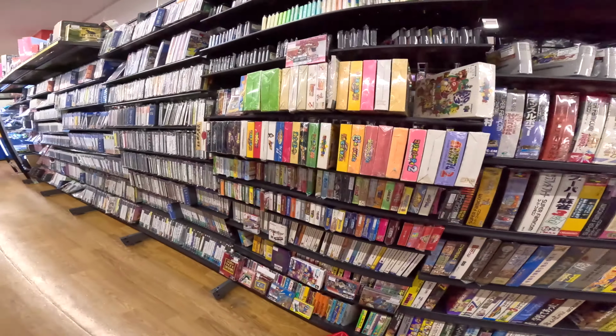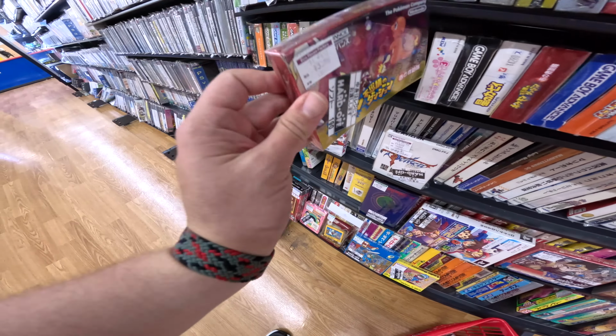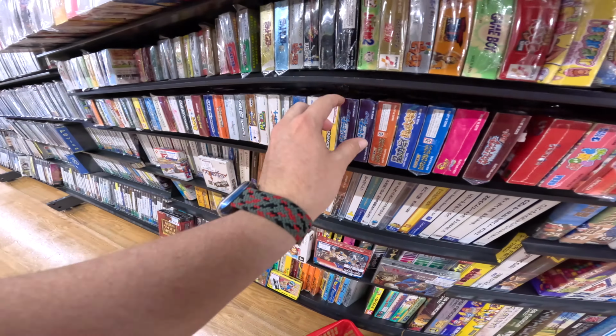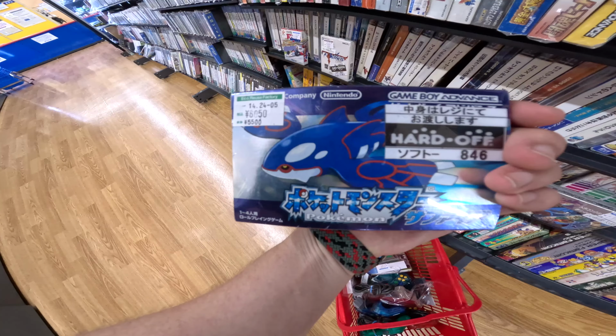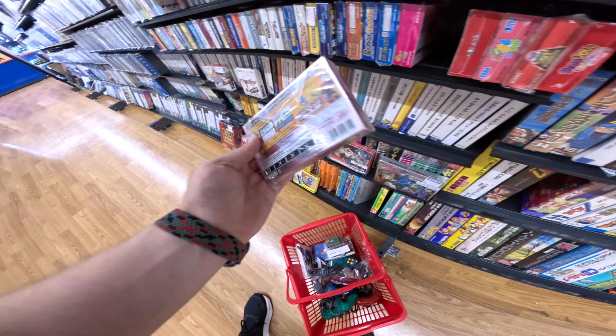This store is crazy. Now, I went over there and I saw this Mystery Dungeon, but that also tipped me off to realize there was a ton of Pokemon games in this section. Multiple copies of Sapphire. They had a copy of Ruby, 2 copies of Ruby as well actually.